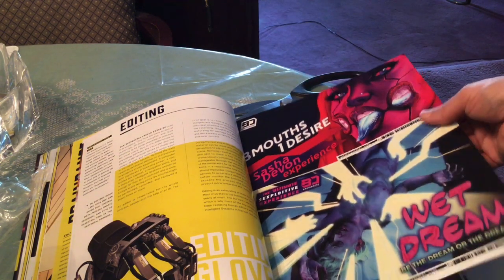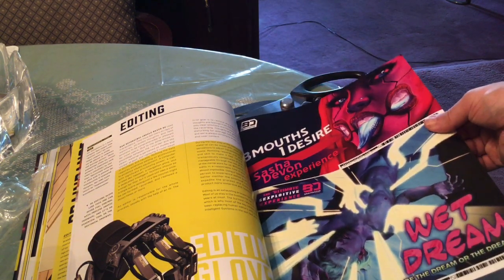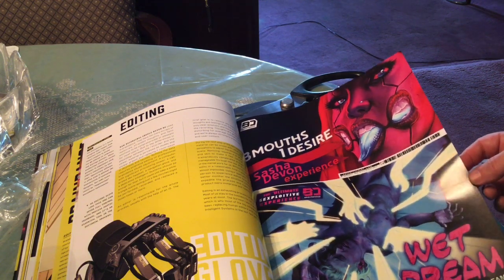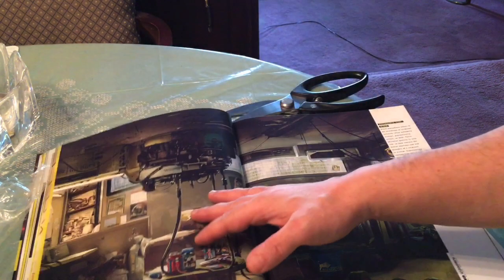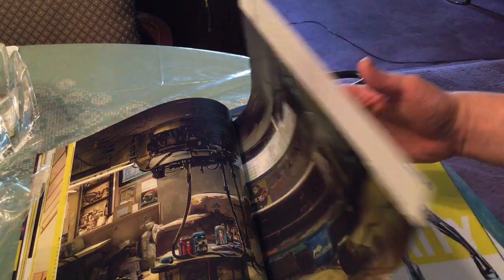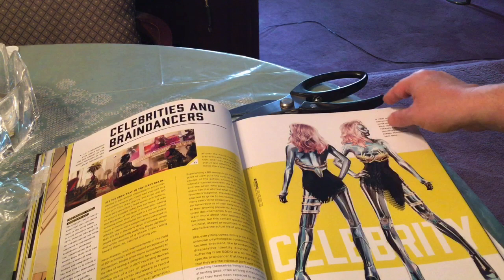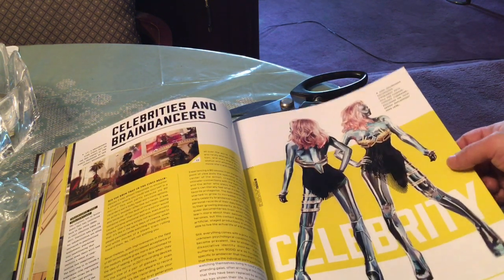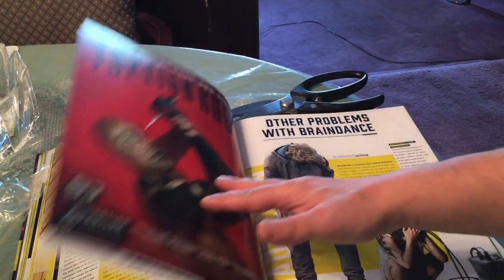Very good, well done. The paper is very thick. I thought it was like two pieces. Wet dream. Be the dream of dreamer. Well, I don't know about that. There's a lot of sex in this game too, they said. So, celebrities and brain dances. She's kind of hot for a robot.